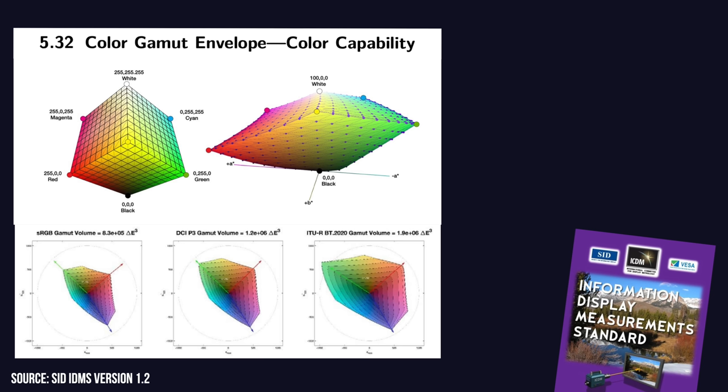In previous episodes, we've talked about section 5.32, which is color volume. And as I've also discussed, color volume is quite a bit different from a chromaticity plot. For decades, the industry has quantified color characterization by using a chromaticity diagram. But it's not a characterization of color capability because it's missing the all-important axis of luminance. What Dr. Masaoka has developed here is a system that can implement IDMS section 5.32 and very quickly so.